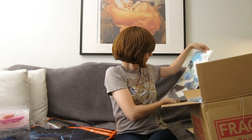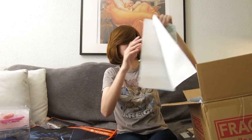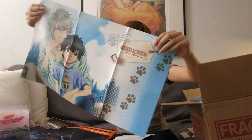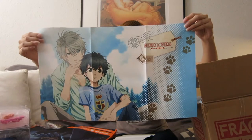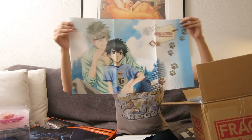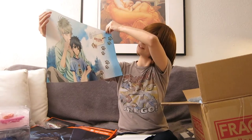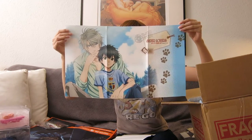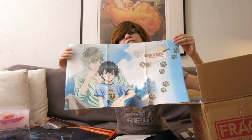I haven't taken this out yet. I'm probably gonna just put it where my computer desk is, because I can't really think of anywhere else I'd put a placemat. It's not very thick. Oh, it looks like it's just cloth. It's not even like, you know, placemats have that rubber texture on the back. It's a very pretty design. Yeah, it's just gonna sit on my desk. So, I don't know, it's cute. And I want all the BL stuff.